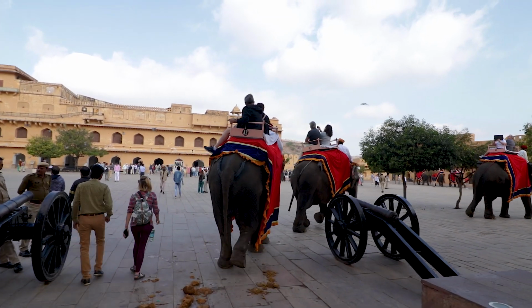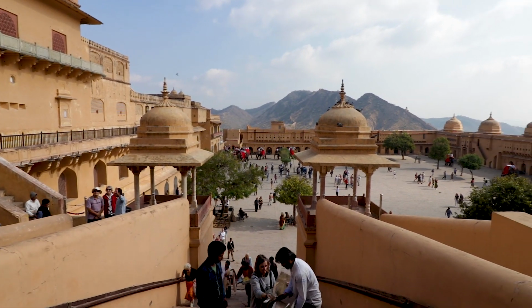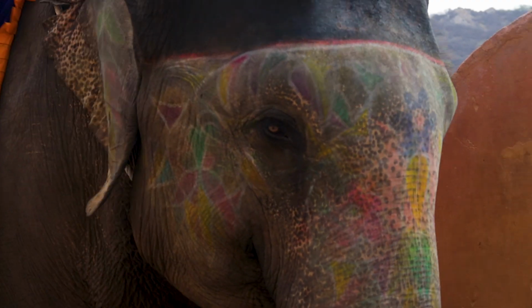We made it up the mountain. We're now in a kind of courtyard here. Pretty big, the Umber Fort. Yeah, it looks pretty big. Very impressive. Especially with all the elephants walking around too. Now we're just gonna look for the ticket booth.